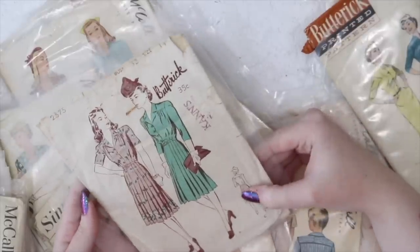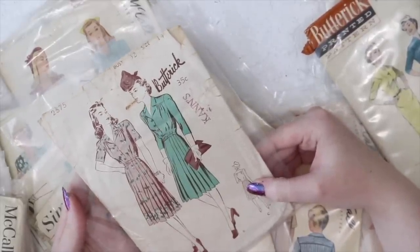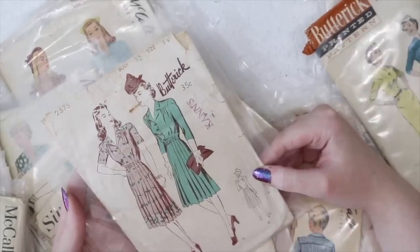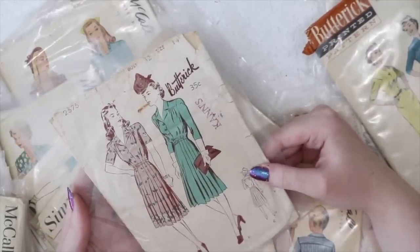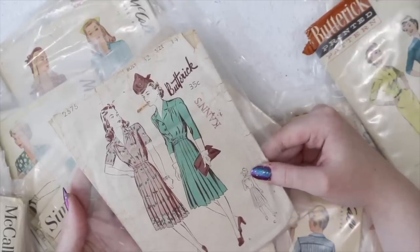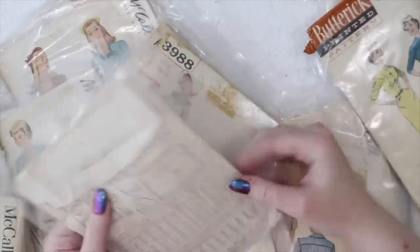This is an old Butterick pattern in a size 32 or size 14 for a 32-inch bust. You have a pleated skirt with the pleats tacked down to provide more shape, and a covered matching belt, and then a top with just a very simple yoke over the shoulders with gathers coming down from that to provide volume to the bust, and tucks coming up from the waist to provide shape. And this feels weirdly folded.